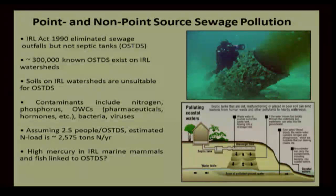If you look back at the Indian River Lagoon Act of 1990, it did a pretty good job of eliminating the sewage outfalls into the lagoon, the point sources. It also had language pertaining to septic tanks, because the architects of the act knew there was a septic tank problem. These problems were seen in the 1980s. But the language in the act pertaining to identification of hotspots of septic tanks and septic-to-sewer conversions really didn't go anywhere. Today there are on the order of about 300,000 known septic tanks in the Indian River Lagoon watershed. Some estimates go as high as 600,000. No one really knows exactly how many there are.